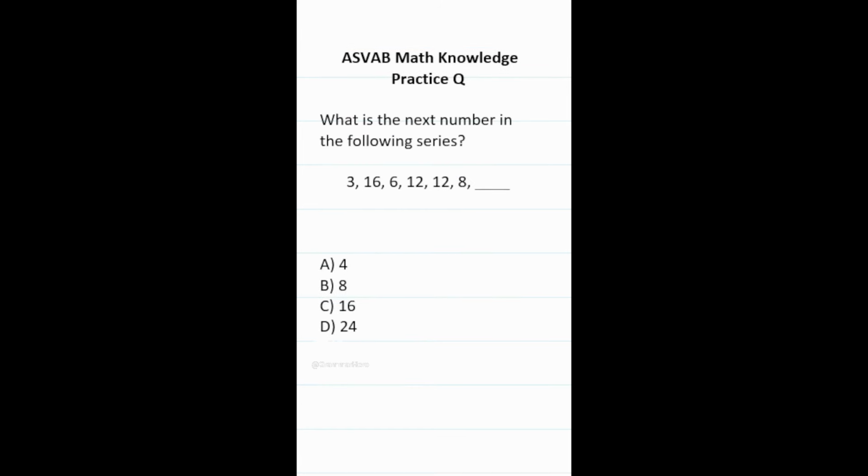This ASVAB math knowledge practice test question says this: what is the next number in the following series? We have 3, 16, 6, 12, 12, and 8. You should see that this series is broken into 2 patterns. The first pattern is pretty easy to recognize. To go from 3 to 6, you multiply by 2, of course. To go from 6 to 12, you multiply by 2 again. And to go from 12 to this missing number in the series, you're going to multiply by 2 again, which is going to make this 24.